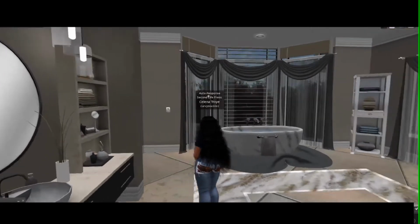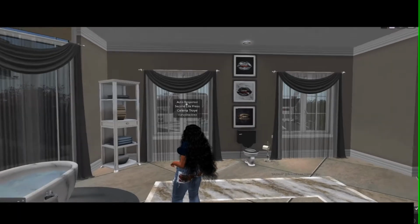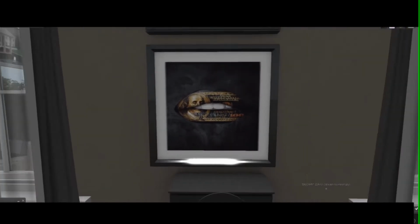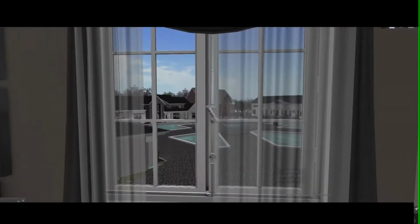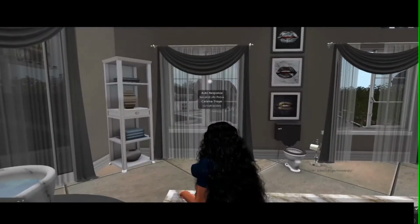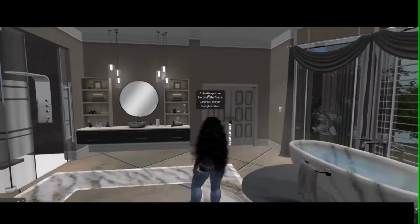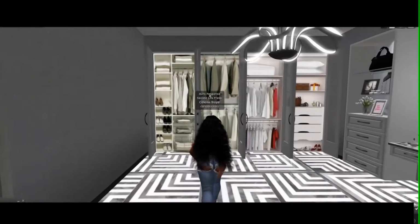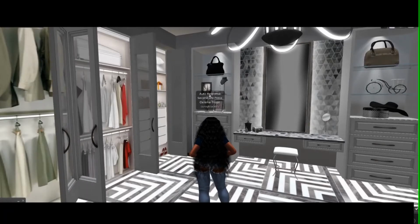Oh my goodness. This is just stunning. That is amazing. Do these open? They open. Your curtains open. And then your window opens. Oh my goodness. It's amazing. This place is amazing. This home is incredible. Look at this closet. Stunning. Absolutely stunning.